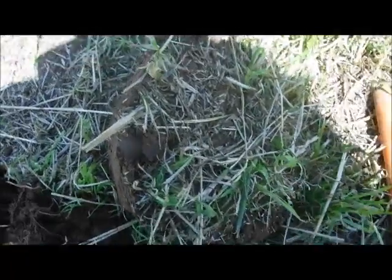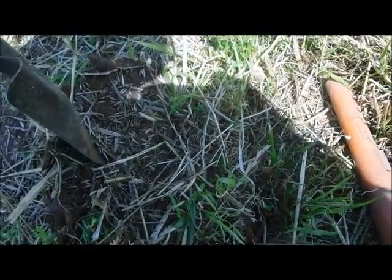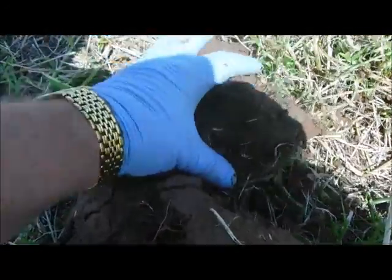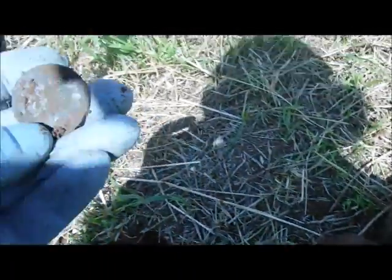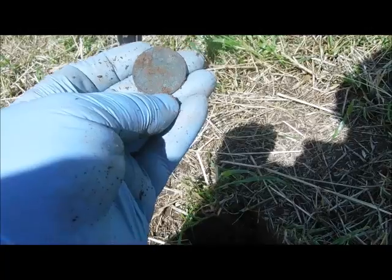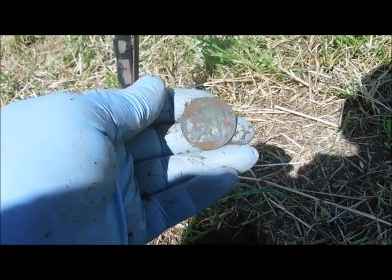The signal here, very shallow, and right in the middle of the sod. So let's see if I can break this up a bit. Oh, and there it is, and it's another coin. Well, see that? Yep, right there, another coin. This one looks like a penny. And is it Victoria again? Let's have a look. Yeah, Victoria. I think it's the old head, so it'll be the sort of 1890s, 1901. But yeah, another coin.